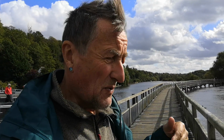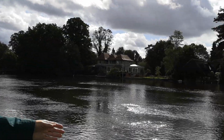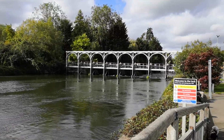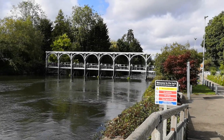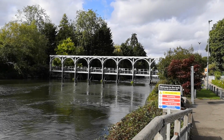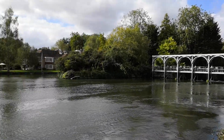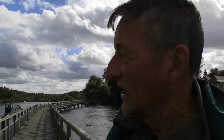If we spin round now, we see the bridge there, and then something that's very common, you can see the weir just there. This is a feature of the Thames: generally speaking, where there is a lock, there will be a weir by the side. So let's come back and look this way. Now we're actually by the lock, and you get an idea of the scale of the Thames.